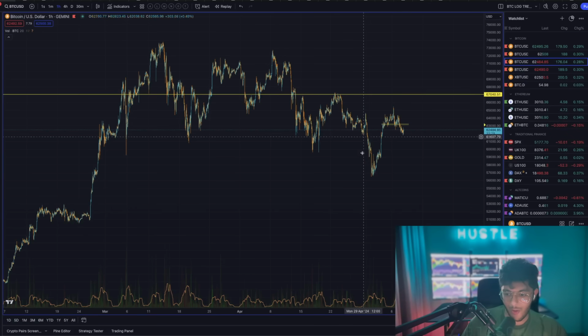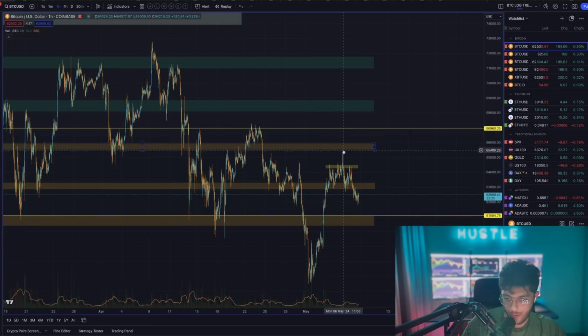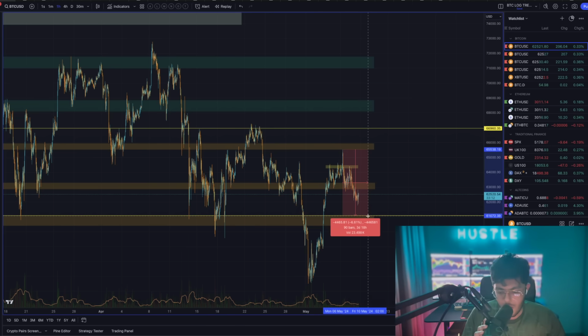All right, there we go. We have seen a nice little pullback in this market here. Bitcoin managed to top out at one of our key areas of resistance at $65,000, and we have now started to tumble down toward that $61,000 area of support.